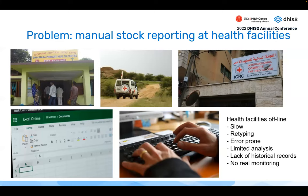And the problems with that: it's slow because you have a delay from recording the data on the paper until you have somebody typing it in an office and usually sending it by email to the logistics team. You have to retype, so it's prone to error. You have very limited analysis because people often say there's a lack of data. Actually, there's tons of data, but the problem is it's all in stacks of paper.